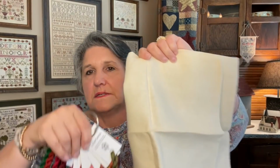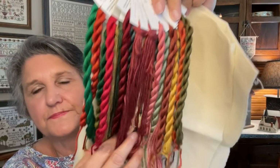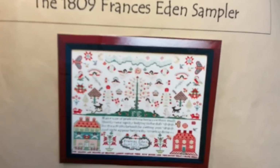I have a piece of Lakeside Vintage Bisque, which is a nice light linen. Look at how well all those show up. I just might start this. How funky is that? Once again, Frances Eden. Love it.